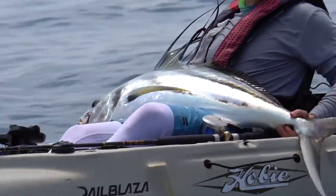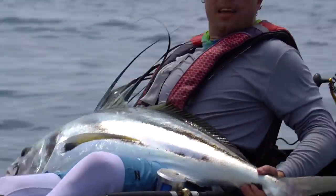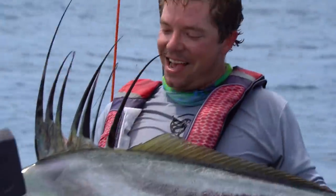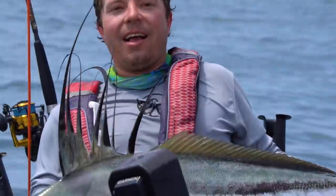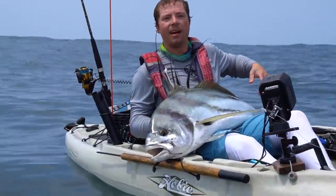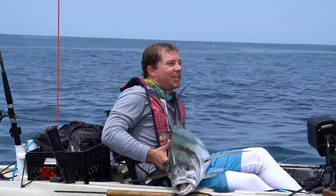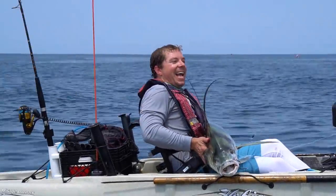I lost all my stuff, I'm pretty sure. No, they grabbed a lot of it. They grabbed a lot of it, yeah. Oh, my phone stayed in here somehow. Oh, man. Yeah, welcome to kayak fishing. I'd say that's a hell of a start. Is that your first fish from a kayak? First fish from a kayak. That's a pretty good start, I'd say.